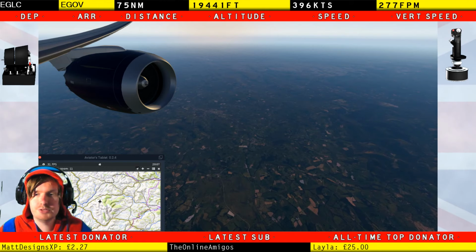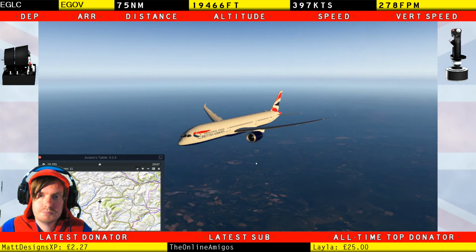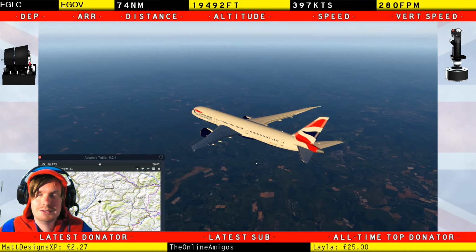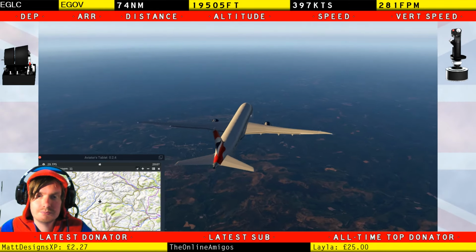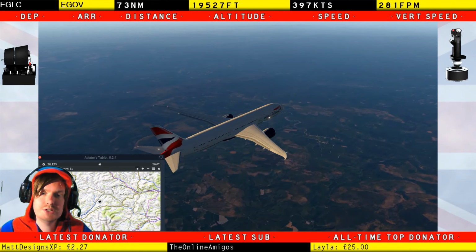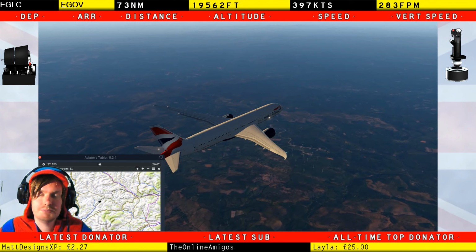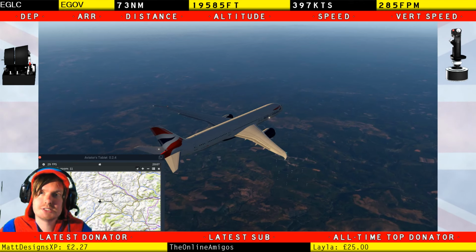What other views have we got here? So because it's Britain, there's lots of hills, lots of greenery, that kind of thing. The only thing is, if you do download this, sometimes it doesn't download properly the first time, for no reason at all. So if you download it and you get errors when you run it, you just got to verify the files in FTX Central, and it should fix itself, hopefully.